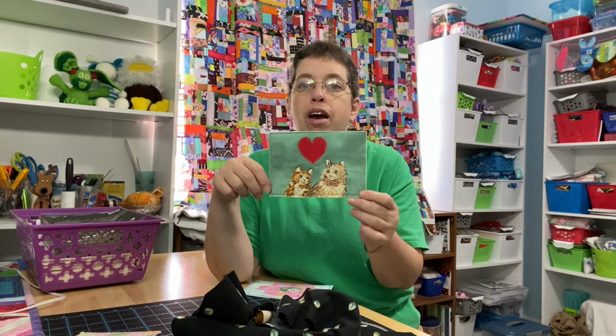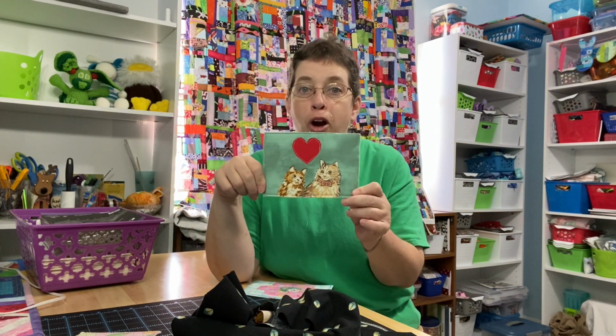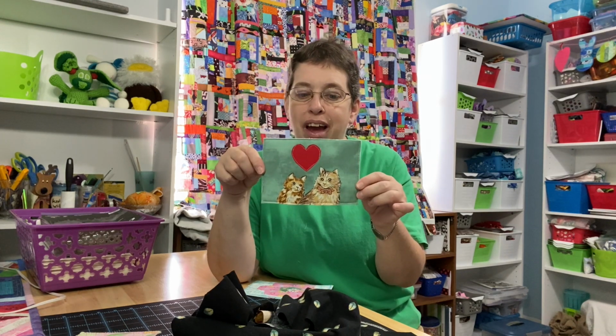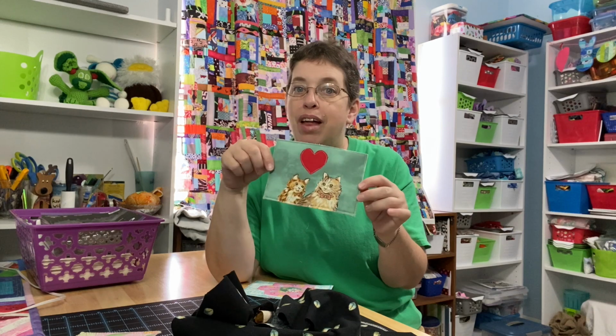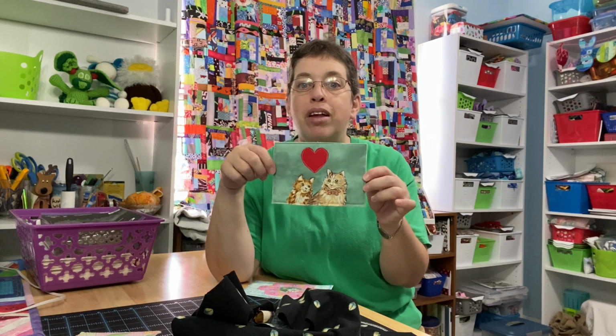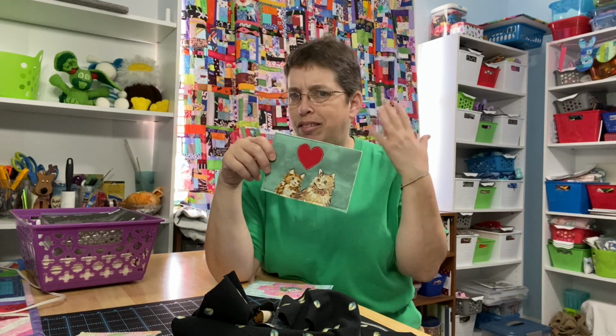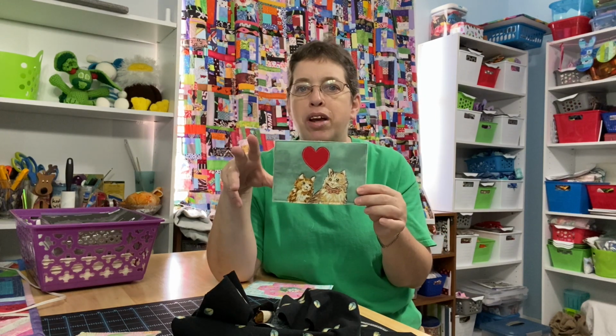The post office decided that Valentine's Day is now in March. So I received my Valentine's Day card just a little bit late, and that's fine. It came here, it made it. My friend and I really thought this was totally lost and wasn't going to show up, and I let it go out of my mind because we were waiting for it.